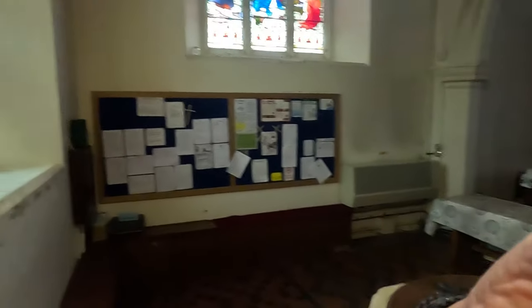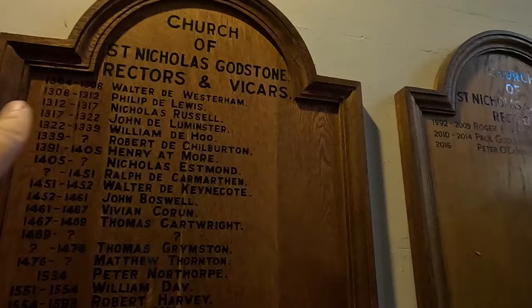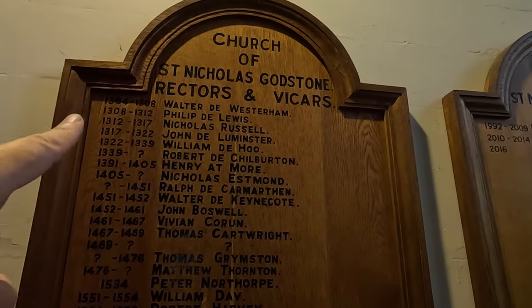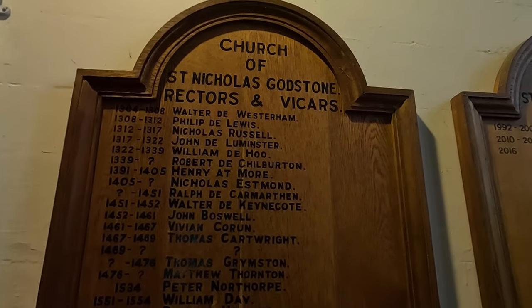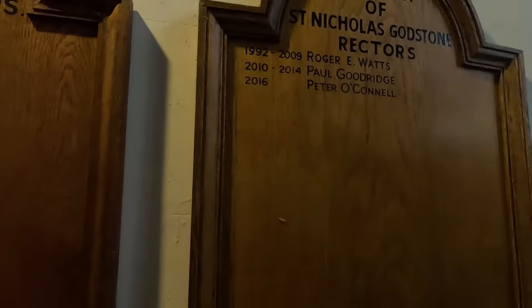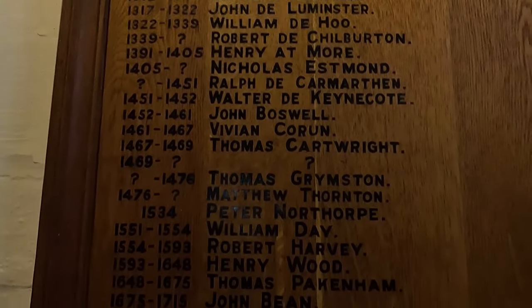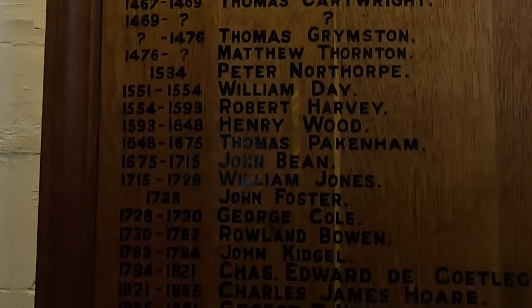Here are some of the rectors of Godstone, going right back to the 13th century church. Walter de Westerham, I've heard that name before, 1304 to 1308. It goes right up to 1991, and then Peter O'Connell 2016, so I imagine he's still the rector here. There are always a few missing gaps on these things, but that's absolutely fascinating. Look at that.